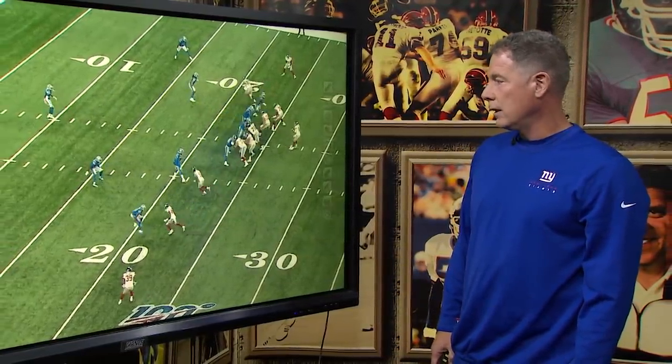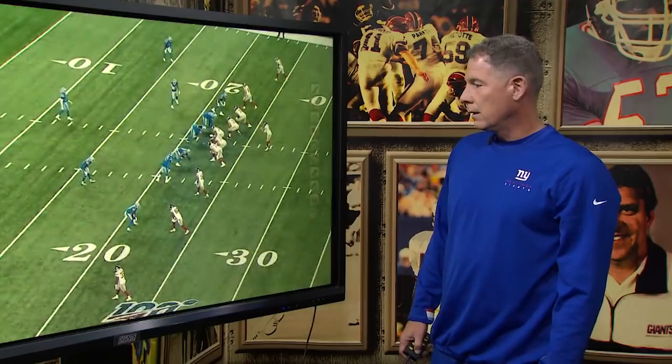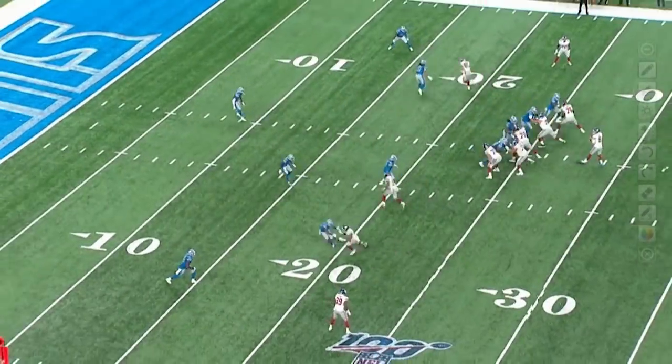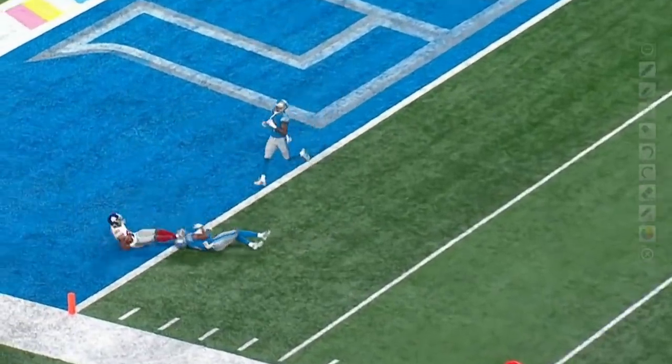And so as you watch it here, it's obviously 5-man protection. This is another one where the ball can come up quickly. He locates the one-on-one. Slayton does a good job of getting down the field. And then Dan does a good job of throwing the ball in a position where he can use his body, catch it, and then get in the end zone.